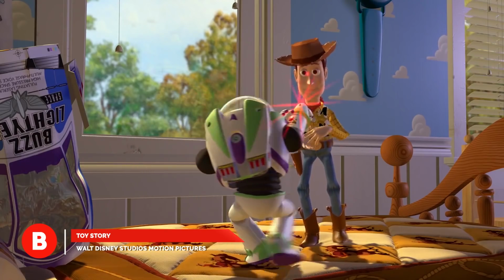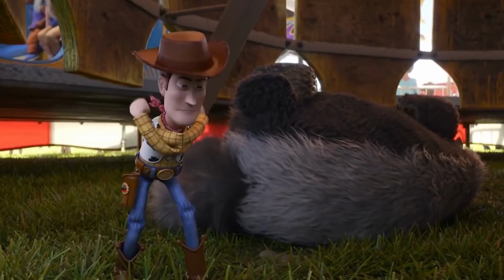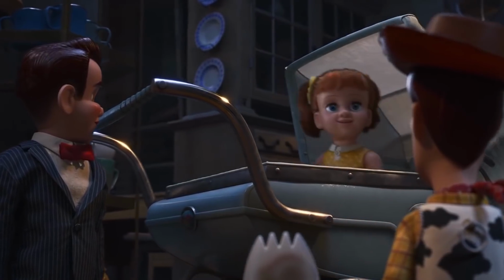My, what a big head you have, Woody! Before Woody became the lean, loose-limbed toy who starred in 4 Toy Story movies, filmmakers considered making him a ventriloquist dummy. These early concepts show what might have been.